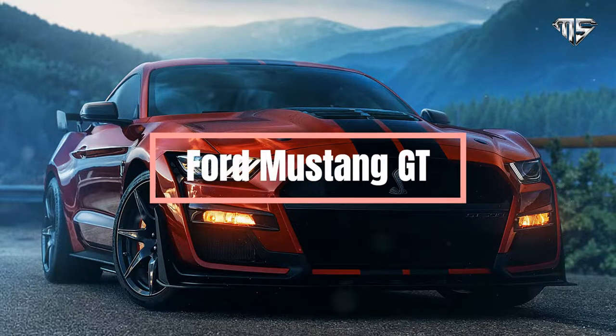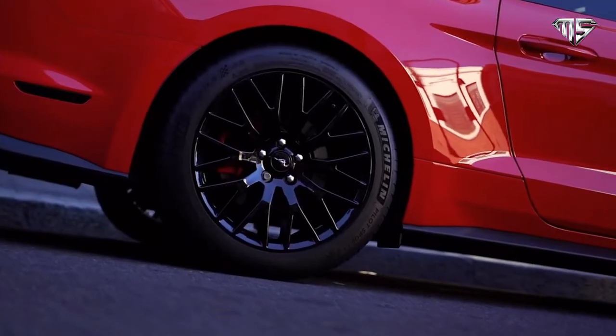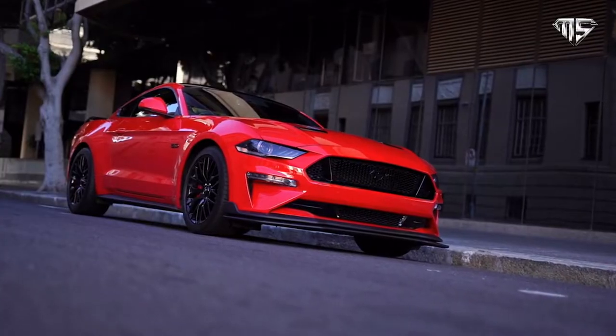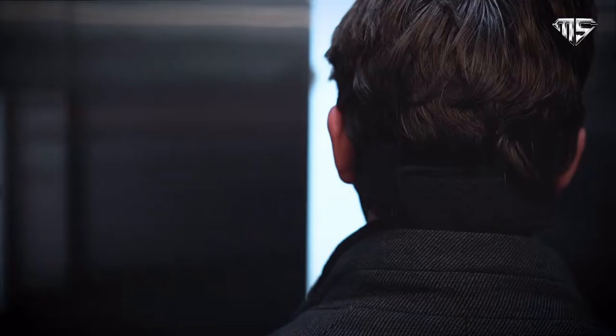Number 5. Ford Mustang GT. The Ford Mustang GT has the power of 369 horsepower, 5.0-liter V8 engine which provides the torque of 6,500 RPM.